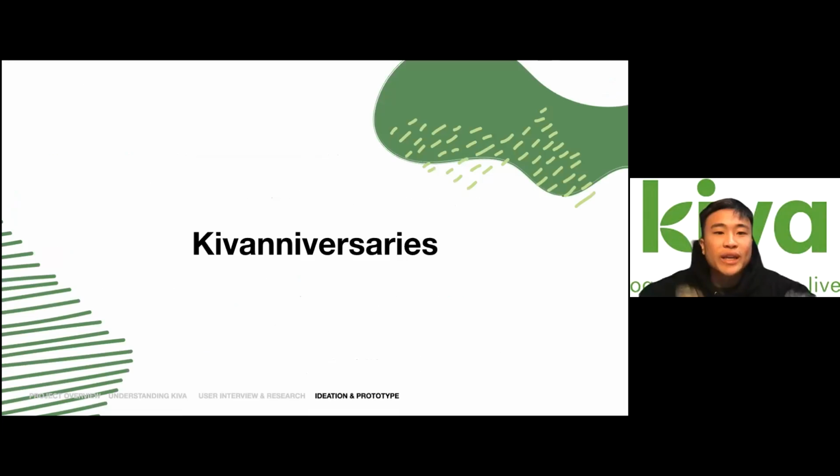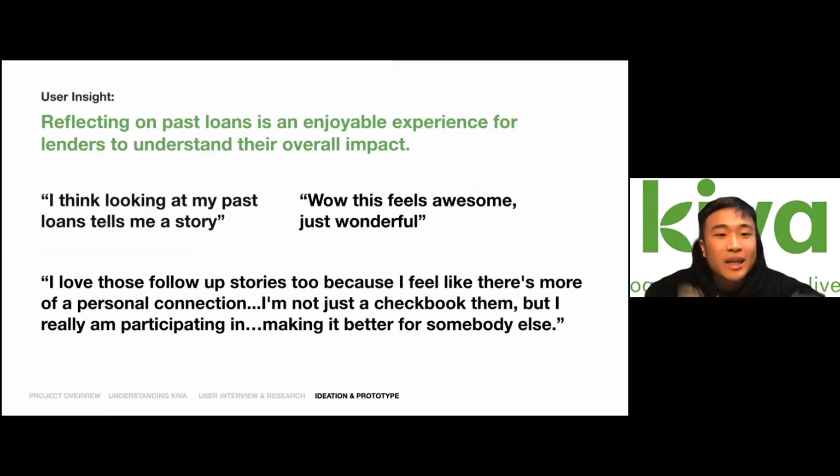Working in tandem with the timeline is Kiva Anniversaries. We're still working on the name, but Kiva Anniversaries is for now. Just some background on Kiva Anniversaries: it's pulling from the user insight, reflecting on past loans as an enjoyable experience for lenders to understand their overall impact. We want to form a way for users to click on that timeline and look at it. These are just quotes that we pulled, but in terms of time, we can skip that for now.